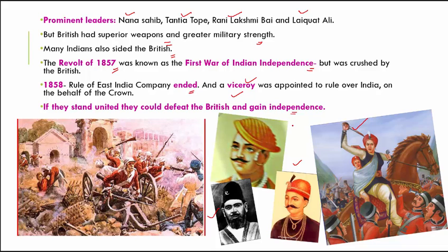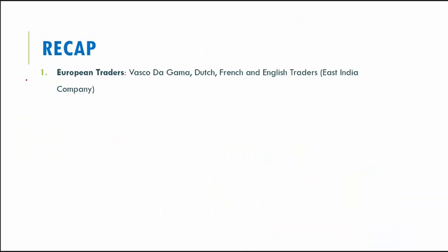Let's do a quick recap of all that these people went through in order to fight for the freedom that we enjoy today. We spoke about how European trade started in India. We saw how the first European trader to set foot in India was Vasco da Gama. And soon we had Dutch, French, and English traders who came in. English traders established the East India Company. We spoke about how these English traders were not just happy with trading, they wanted to gain control. The first conquest over India they made was through the Battle of Plassey, which happened in 1757.